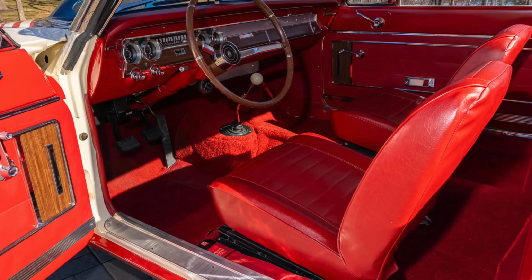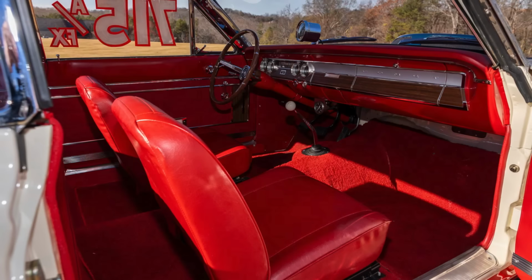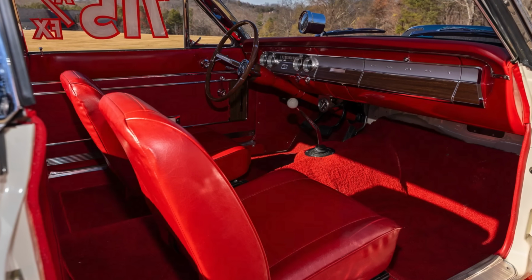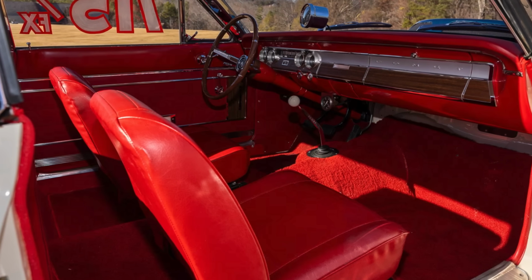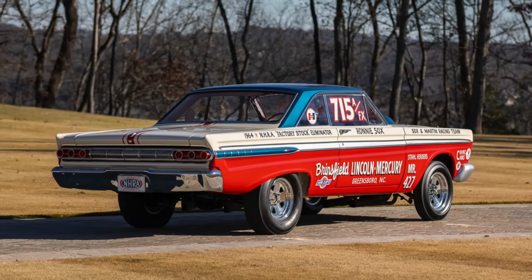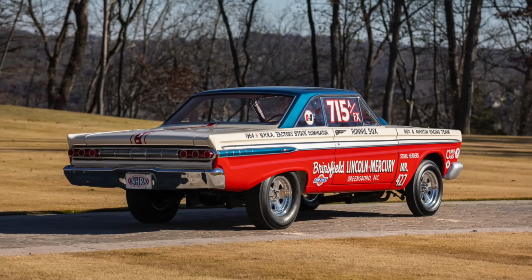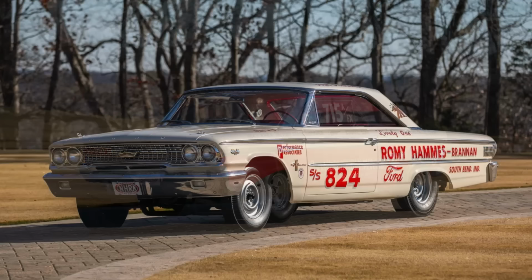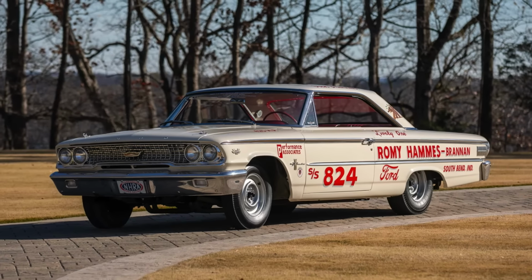This car is restored beautifully, and it was restored by a guy here in Chattanooga, Cale Irwin. He bought this car 25 years ago and went through the process of restoring it, and it is absolutely beautiful. This is a big money car, and it presents well. It's got great history, and it's extremely rare.